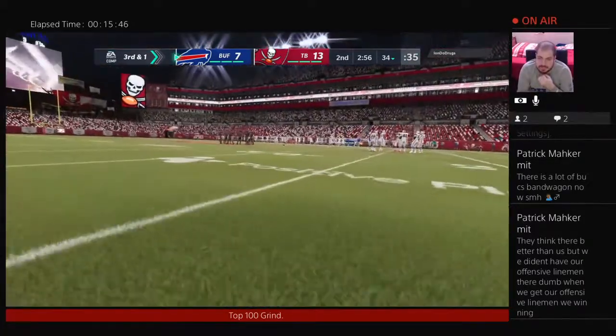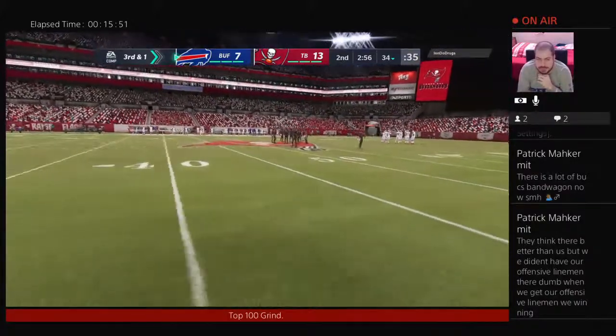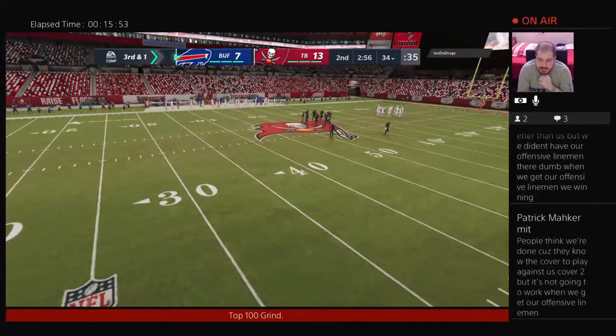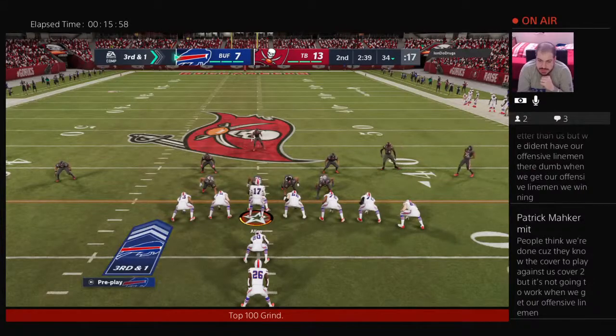And it's 3rd down. I feel like I can't make anything happen in the open field with these 86-speed running backs. I get like 5 yards to carry, which is good. Nah, it wasn't just that.